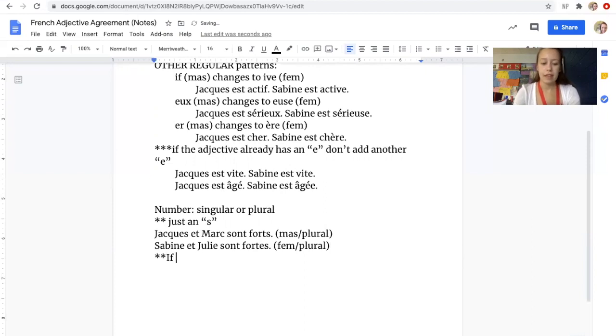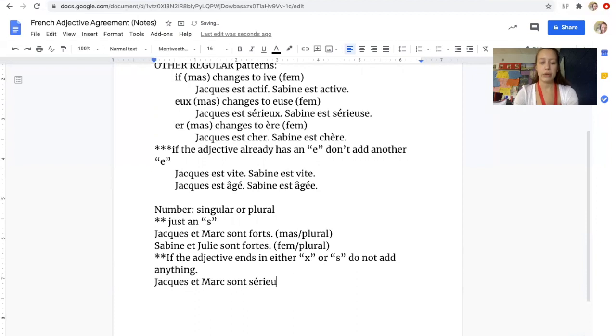If the adjective ends in either X or S, do not add anything. Okay, so that would be, for example, if we have Jacques et Marc sont sérieux, we're not going to put an S. See how ridiculous that looks? We're just going to leave it like that. Same thing if we wanted to say Sabine et Julie sont mauvaises. Oh, wait. That one we would. So that one would be mauvaises. We do have to add it if it's feminine because we're adding on that extra E. Now, if I did this for Jacques et Marc sont mauvais, I'm not going to add anything there because it ends in an S for that masculine.